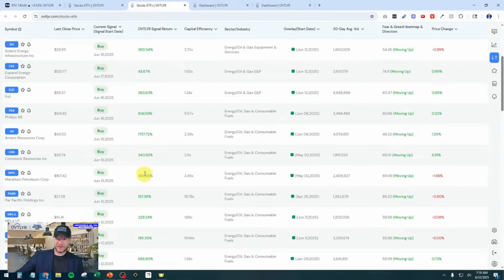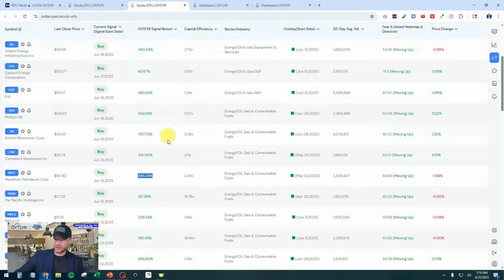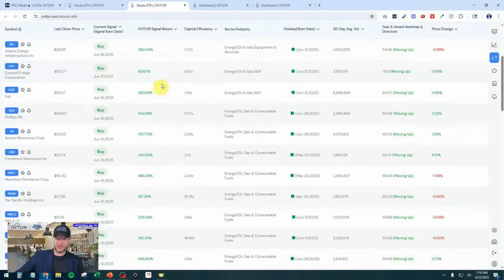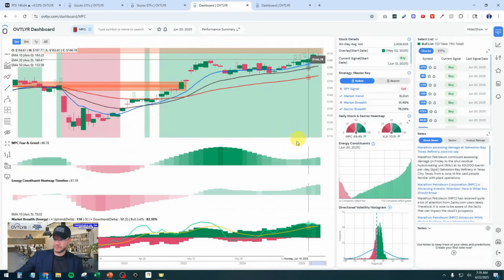The reason I picked Marathon Petroleum was I looked right over here and it said the Outlier signal return was 486.38%. That's not too shabby. What was RTX? What was Raytheon's? It was only 111.24%. So following the outlier buy and sell signals gave 486.38% on Marathon Petroleum. So let's go look on Marathon Petroleum.